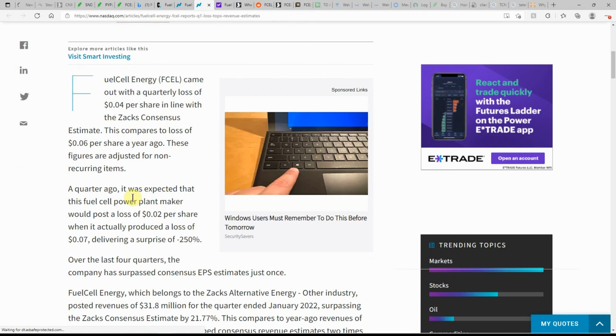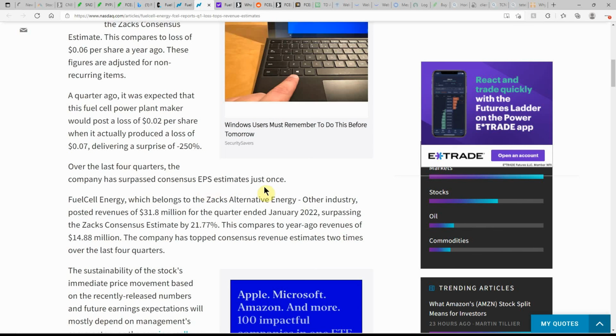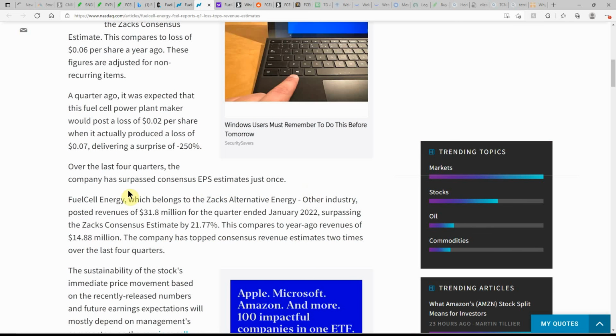A quarter ago, it was expected that this fuel cell power plant maker would post a loss of 2 cents per share when it actually produced a loss of 7 cents, delivering a surprise of minus 250%. FuelCell, which belongs to the Zacks Alternative Energy, other industry, posted revenues of $31.8 million for the quarter ended January 2022, surpassing the Zacks consensus estimate of 21.77%. This compares to a year ago revenues of $14.88 million. The company has topped the consensus revenue estimates 2 times over the last 4 quarters.